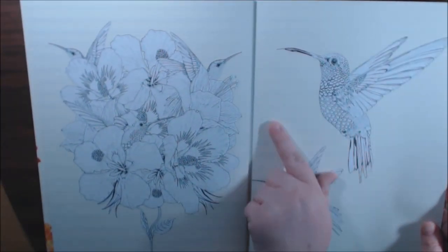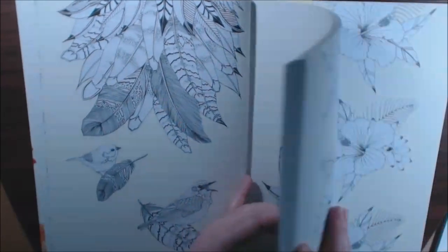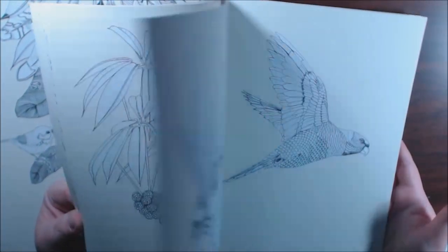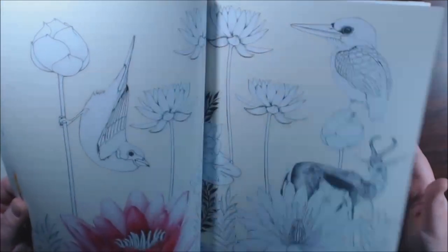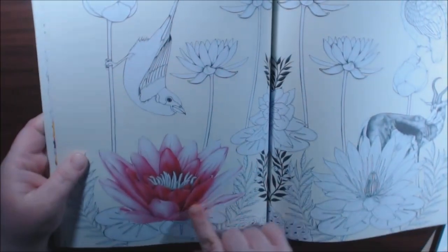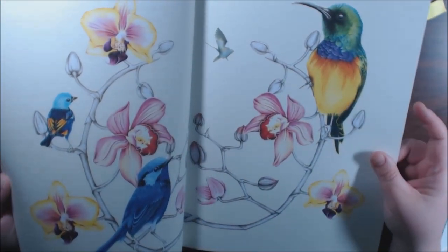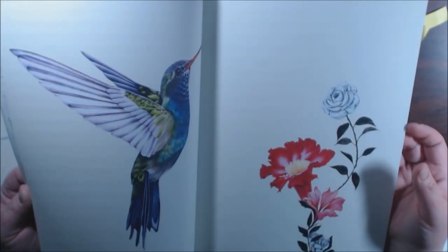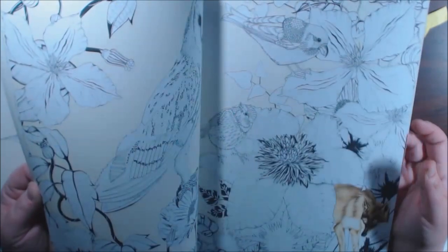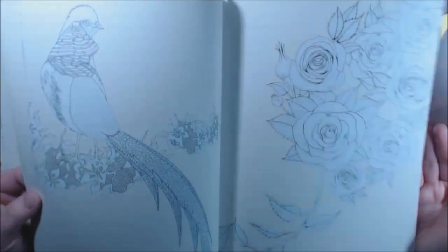Some of the backgrounds are colored in for you. Let me do a quick flip. Lots of gorgeous animal pictures in here. Some of these are already colored in, like this one, already colored for you. This one is already colored for you. I wish I could say I did that, but no, did not. So it's like a beautiful art book as well as a coloring book.